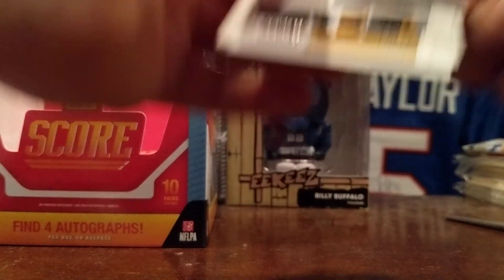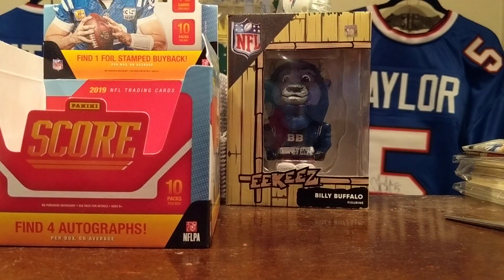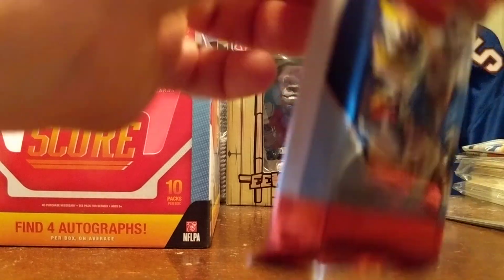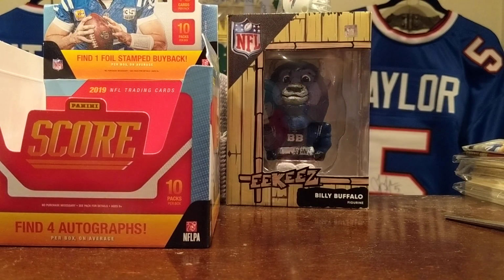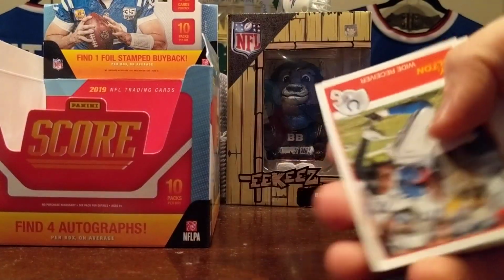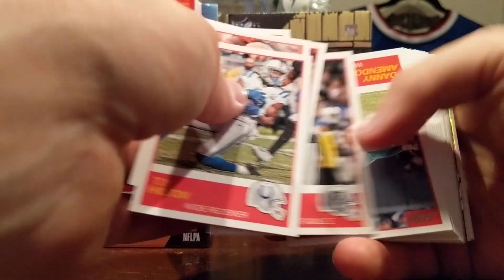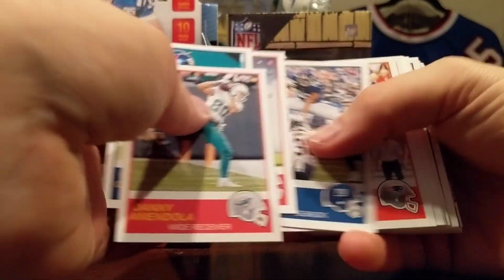Greer, Hall, Ferguson. I just like overall how they put more effort into the inserts this year. Even the parallels. The parallels have the foil, the inserts have the parallels, or the foil. That's definitely a win for Panini right there.